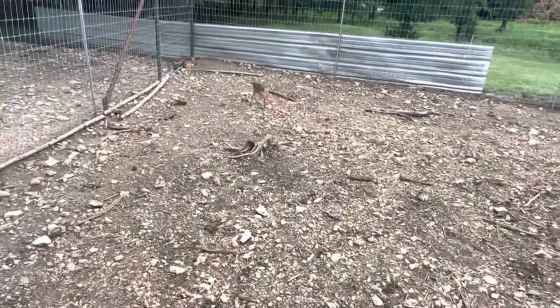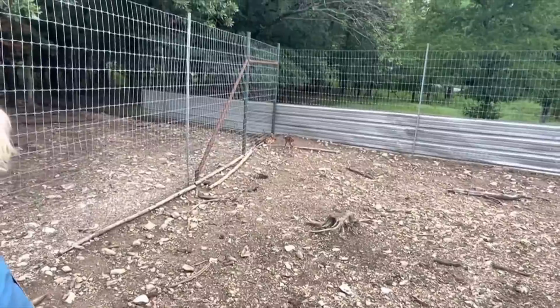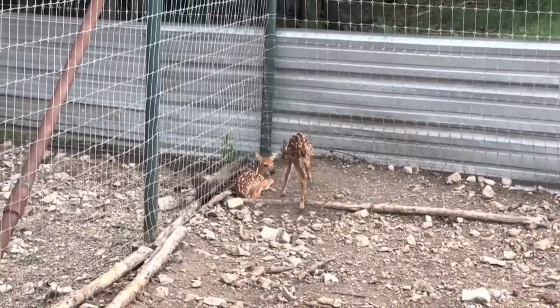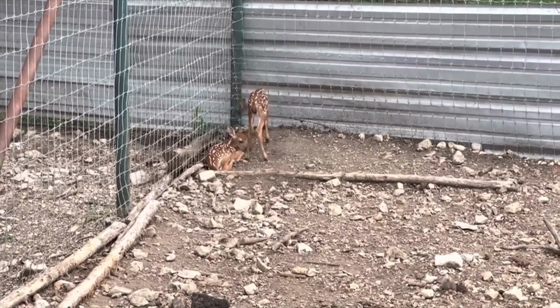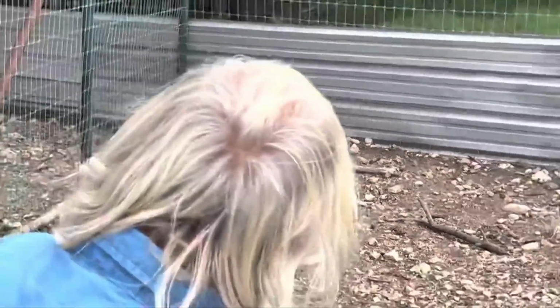Let's see, she can't run real well yet. Go down there and find her a friend. They're definitely herd animals. They like to be around other deer. She's going to go back down there and lay down with that other little girl, which is probably maybe just a few days older, and yet she's quite a bit larger. And as they move around, that's just the way they are.